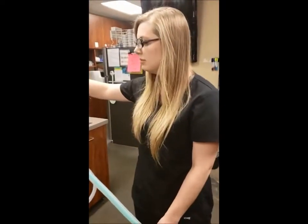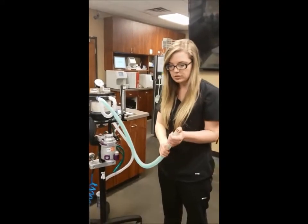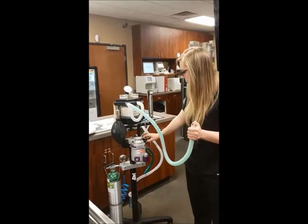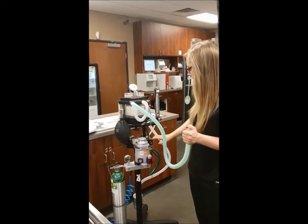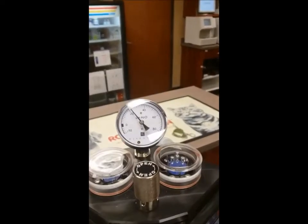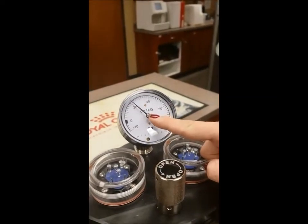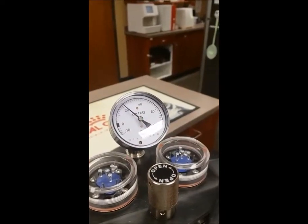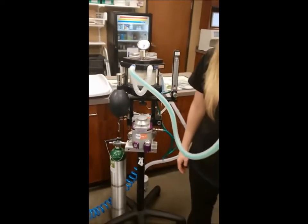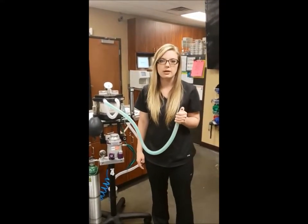So what you want to do is completely close your pop-off valve. You want to occlude your breathing tube with your thumb, or you can also use the palm of your hand. And so you're going to push on the oxygen flush valve until your manometer reaches 20. I'm going to hold this here for about 5 seconds, and you would know if there was a leak in the system if this meter is starting to slowly go down to zero. But luckily it looks like our system does not have a leak. You should be doing this before you anesthetize each patient, before you hook them up to the system, to make sure that there's no leaks and to make sure that the anesthetic gas does not leak out into the room.